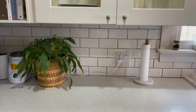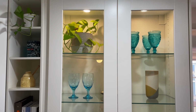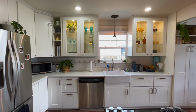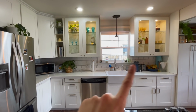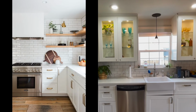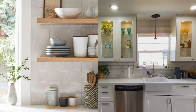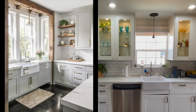So I really like being able to display our nice glasses. Like I have my blue glasses here, and then also I love displaying my amber glasses. I think though that having all of those cabinets makes it look crowded. I'd love to remove these two glass door cabinets here and just have some open shelving, like some raw wood shelves in there, and just keep it open. It would be really nice, I think, to open that space up. And we have a lot of cabinets already, so we don't necessarily need a ton of space.